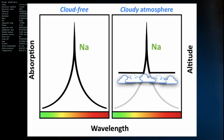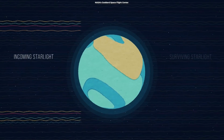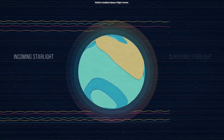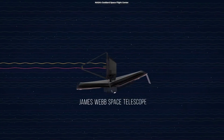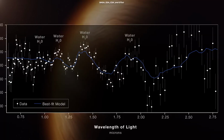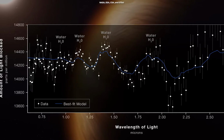How does a telescope analyze a planet's atmosphere? The process is actually quite simple. When a planet passes in front of its star, light from the star must pass through the planet's atmosphere. As it does, atoms and molecules in the atmosphere will absorb the light and re-emit it into space. Electrons orbiting atoms will absorb particles of light called photons, and this will give the electrons energy. As a result, the electrons will jump into a higher energy level, then the electron will emit that same photon and fall back to its original energy level.